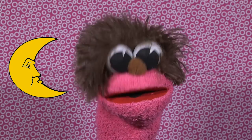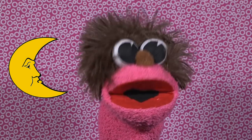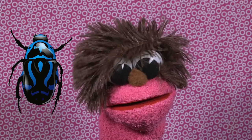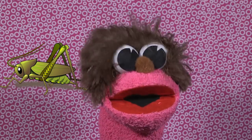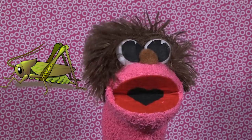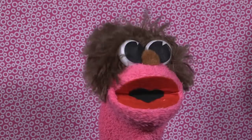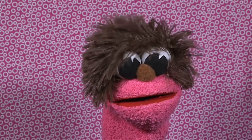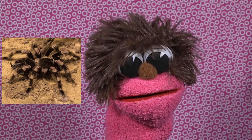Tarantulas are nighttime hunters who will pounce on their prey. They eat insects, beetles, and grasshoppers. Whoa, that's a pretty cool diet. Insects, beetles, and grasshoppers. Neato. They pounce on them, then they eat them. Ready? Here we go. Fact number 6 about tarantulas.